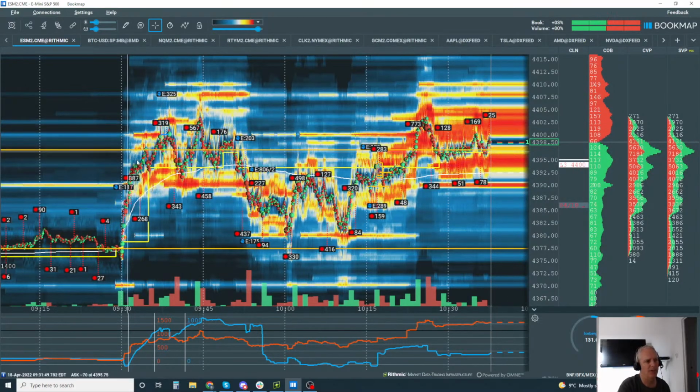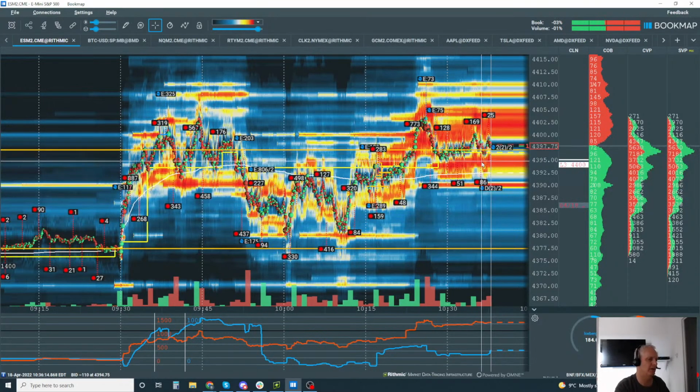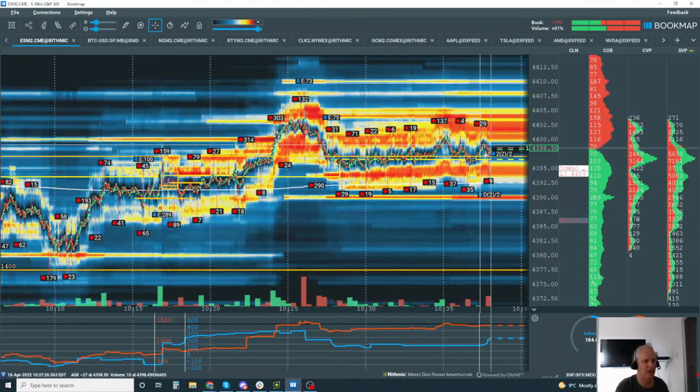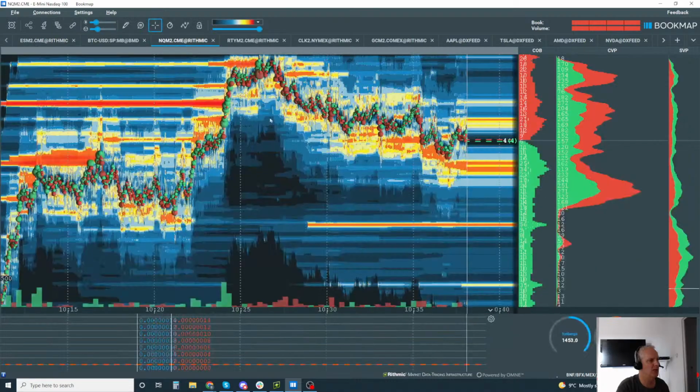What you're looking at is most trades took place around this area here. Okay, so to move it away from that area, we need quite a bit of volume, and that's where we're going to look at it, and we're going to read these ranges in here and look for those moves. All right, enough said. We'll quickly jump over to the Nasdaq.